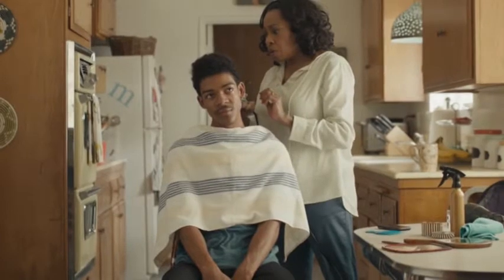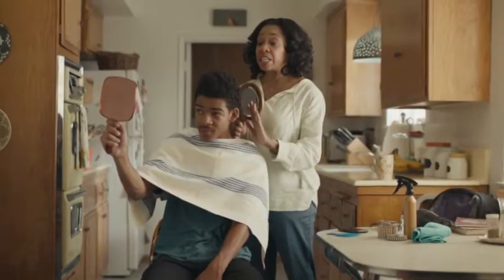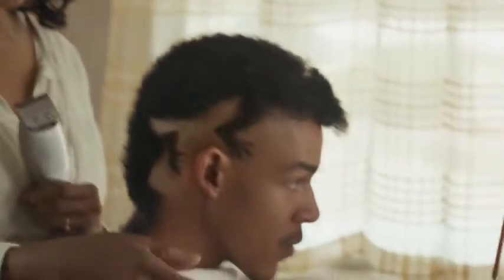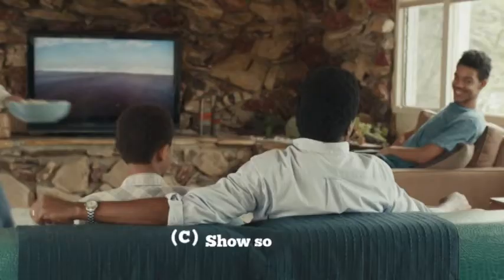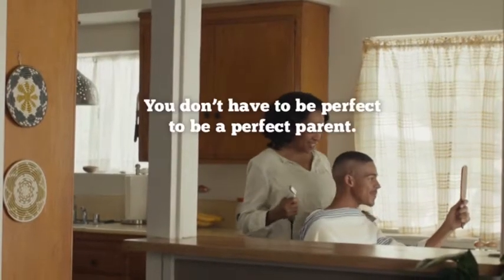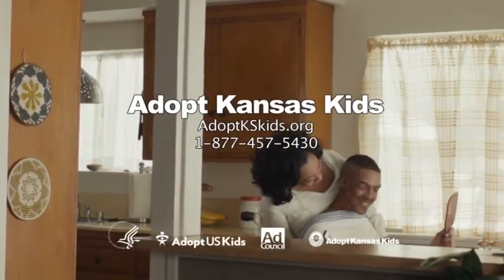You've messed up your son's haircut. Mom? Do you A, try to fix it like it never happened, B, work with what you got, or C, show solidarity? Thank you, baby. As a parent, there are no perfect answers. But you don't have to be perfect to be a perfect parent. Thousands of teens in foster care will love you just the same.